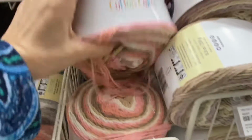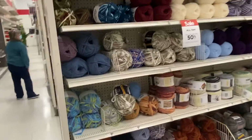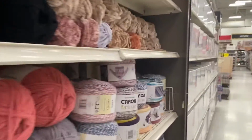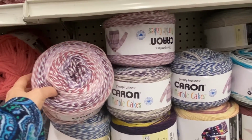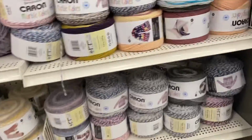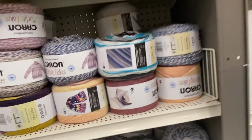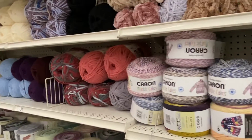Oh boy, I like that. Uh-oh, I'm in trouble now. Oh, here, they do have it. I was hoping. The Lovely Layers Marble Cakes, the 100% acrylic. There we go. That's the color. There are two of them, this one and Champagne, which I liked very much. Alrighty. That's it on the yarn here. Can you believe that? Okay.